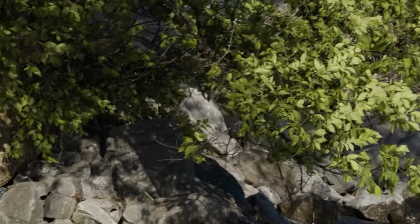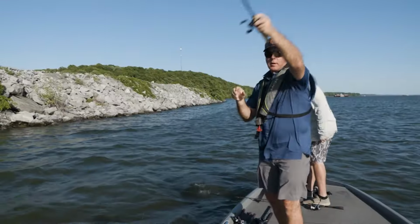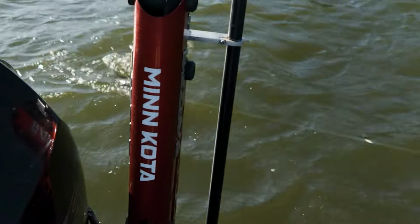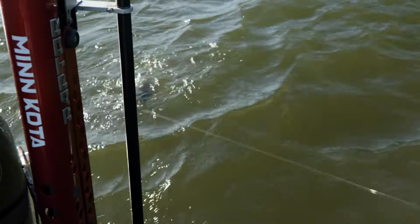What do you got in your mouth, dude? Just let me see it. Quit running so fast. I got something here. Put it in reverse, Terry. We're chasing a mink and he's got something hooked up. I think that's a catfish. That's hilarious.